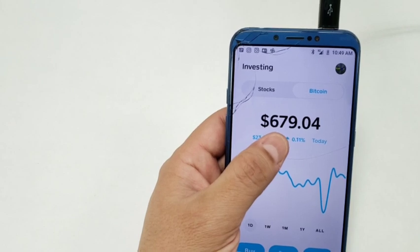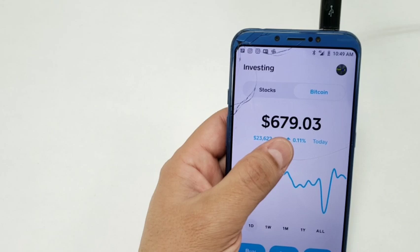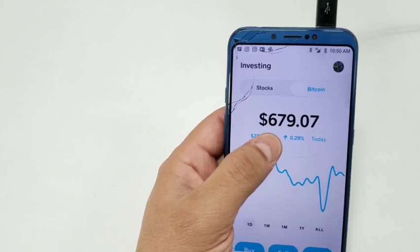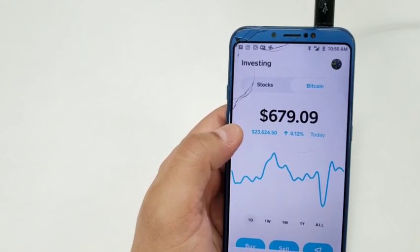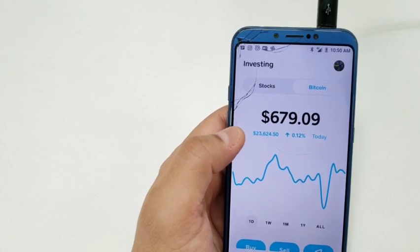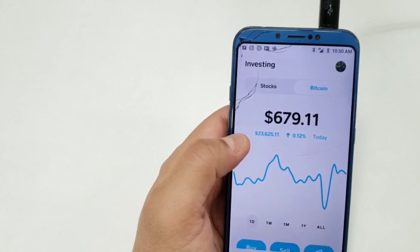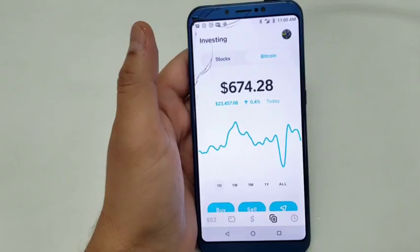So if this goes back up to 685, I would probably wait a little bit until it gets back to 687 and then sell like $2. My goal every day is to do at least $30, $40. Yesterday I did about $74 by the end of the day. So we just keep an eye on this and see how it goes up. Sometimes it's pretty quick, sometimes it drops a little bit more.